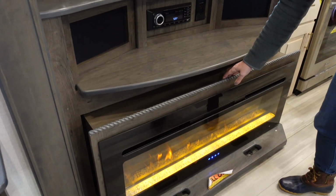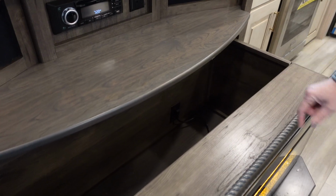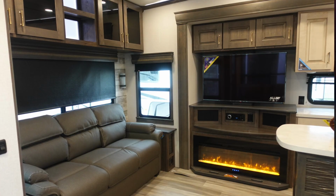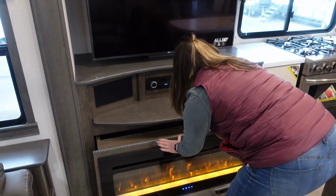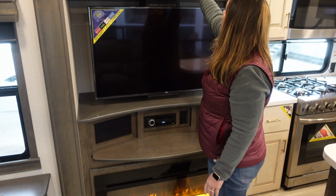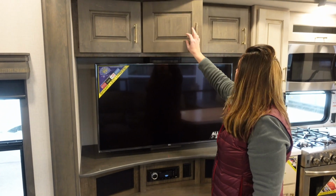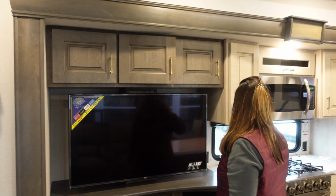Okay, so these open up. And we showed this in the last model we looked at, and there's storage down in there. These look like they're speakers. Yes, they are. You got your entertainment center. It's a fixed TV. There is storage above the couch and then above here. They are slow close, so I do like that.